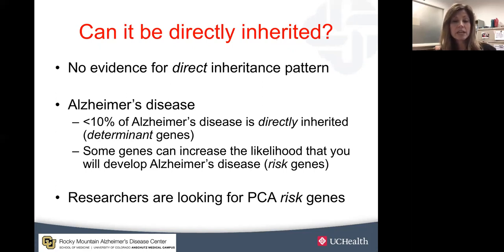And many of you may have heard of, for instance, the ApoE4 gene, which is a risk gene. If you carry that particular gene, that doesn't mean that you're going to get the disease. So it's not a determinant gene, but it increases your risk for getting the disease.